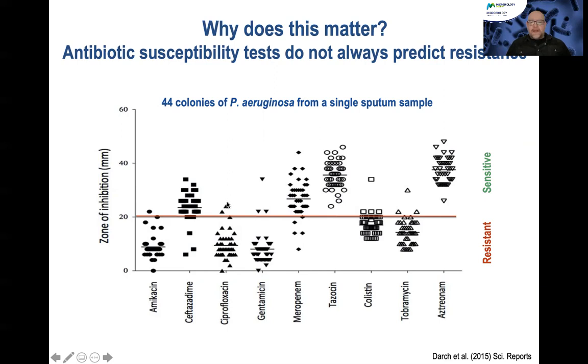So let's take ceftazidime here. You can see that the majority of these 44 colonies that were picked are actually sensitive to the antibiotic. So that's good. This red line here shows you the cutoff point where colonies are considered to be resistant.